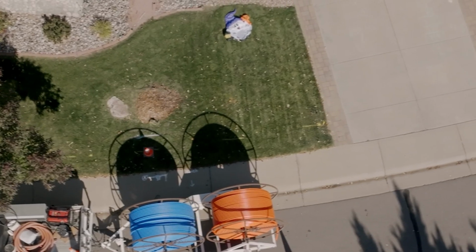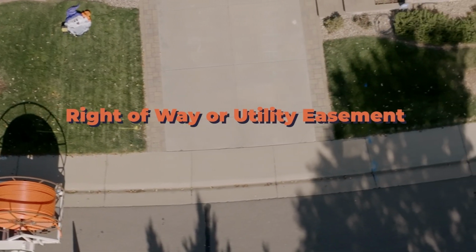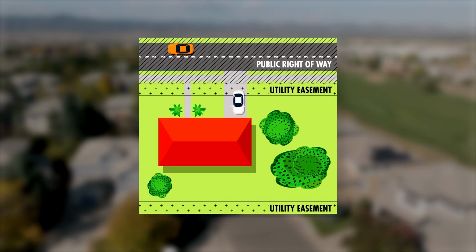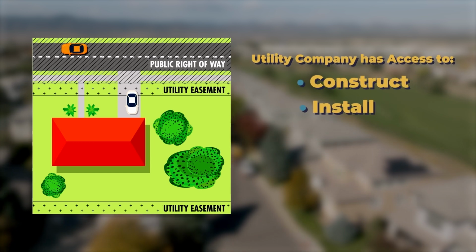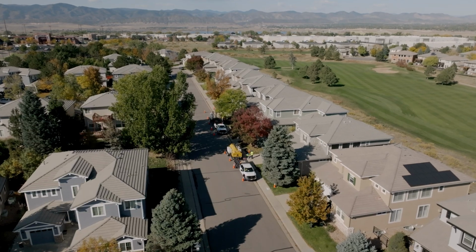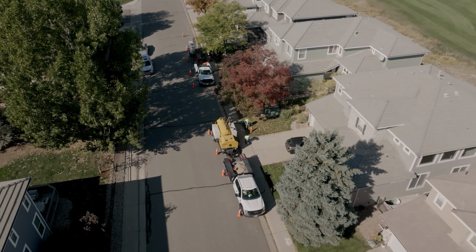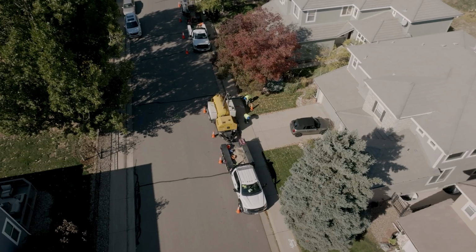Each property within the city includes areas of specified access called right-of-way or utility easement, which are for use by public utility service providers. Such areas spell out your property's access as seen here, and permit utility companies to access private property to construct, install, maintain, protect, and repair. The facilities may include such things as handholes, underground water and sewer lines, or junction boxes. Rights-of-way and easements are specified in your property's deed, and the precise specifications vary with each property.